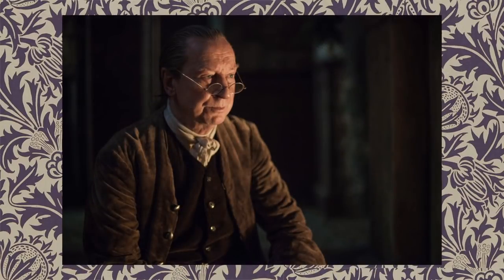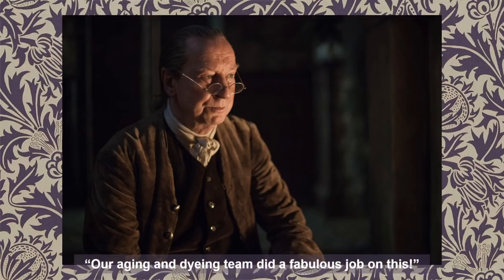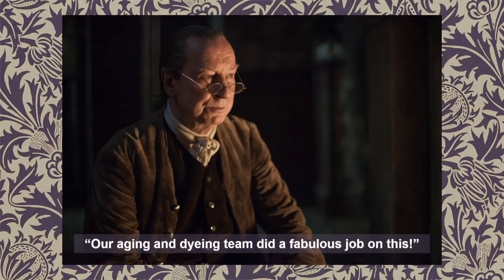Here's a good look at Ned's velvet coat, waistcoat, and cravat. His costume is very simple and no-nonsense, although with plenty of texture and contrast, and there is a great amount of distress that's been done to his costume. Dresbach says, "Our aging and dyeing team did a fabulous job on this."